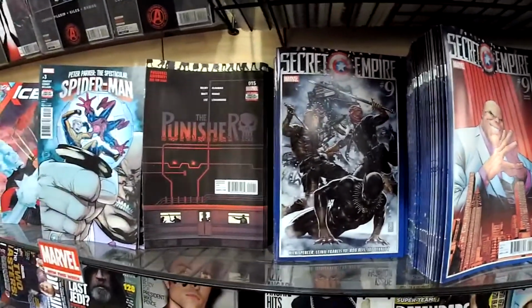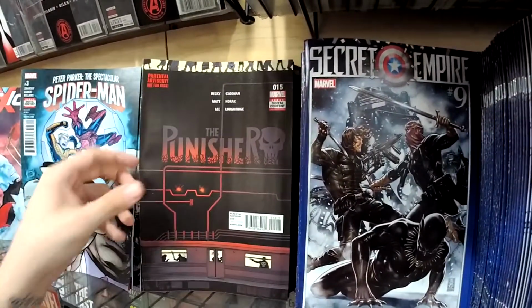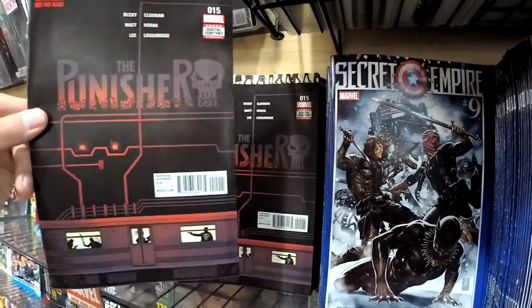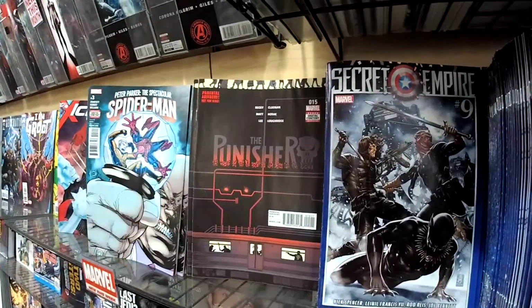Then, of course, we've got the latest issue of Punisher from Becky Cloonan. Really cool stuff. Really cool high-concept cover here. Got to check that out. Love what they did there.